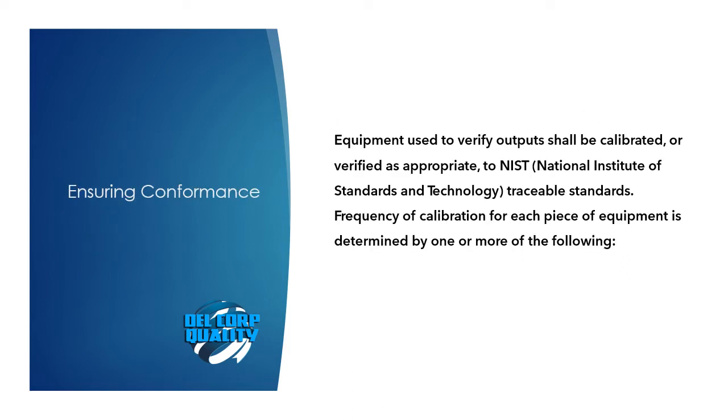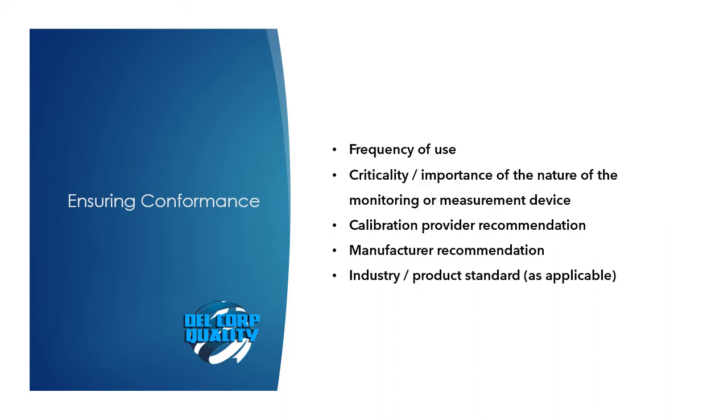Equipment used to verify outputs shall be calibrated, or verified as appropriate, to NIST, National Institute of Standards and Technology, traceable standards. Frequency of calibration for each piece of equipment is determined by one or more of the following. Frequency of use, criticality, importance of the nature of the monitoring or measurement device. Calibration provider recommendation, manufacturer recommendation, industry, product standard, as applicable.